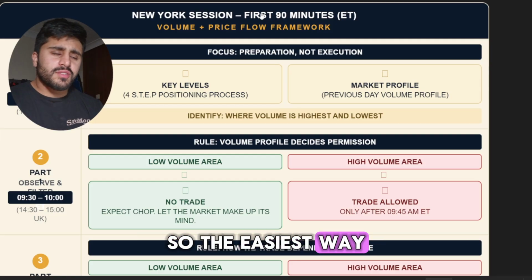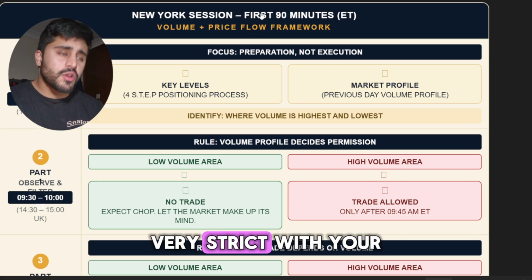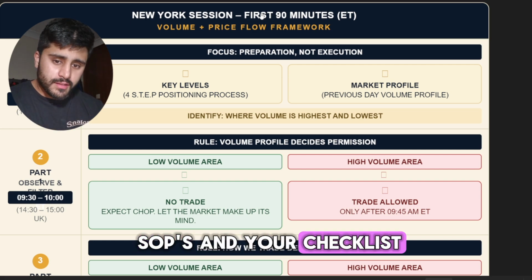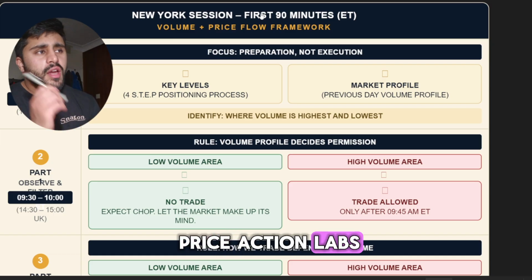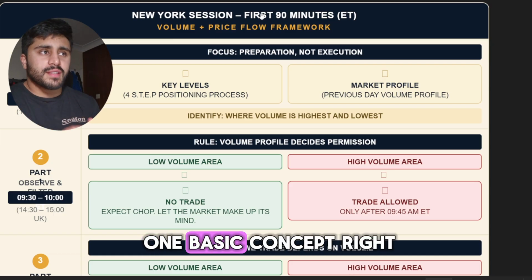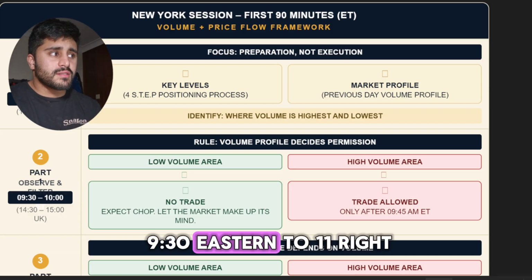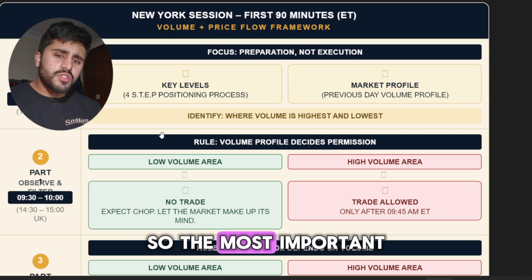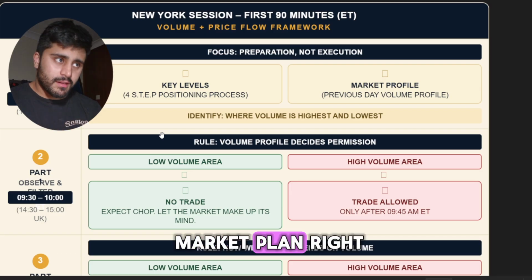So the easiest way to actually trade alongside work is to be very, very strict with your SOPs and your checklists. And so every video that I use and all the frameworks that we use at Price Action Labs comes down to this one basic concept, right? So the New York session, I only trade from 9:30 Eastern to 11, right? So the most important part is actually from 9 to 9:30. It is the pre-market plan, right?